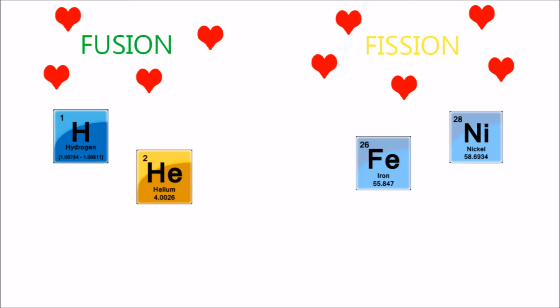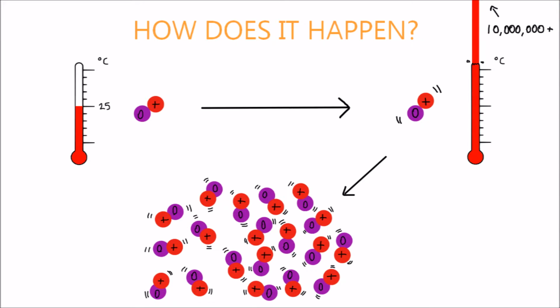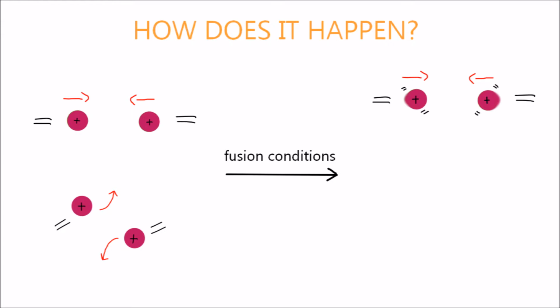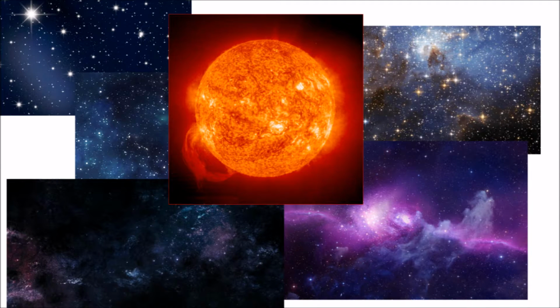Heavier elements, like certain isotopes of iron and nickel, favor fission on the other hand because they don't release energy when they fuse. Fusion can occur when elements are superheated to temperatures of tens of millions of degrees Celsius and are densely packed together. Normally, atoms will repulse each other because of the similar charges of their nuclei, but under these conditions, the speed of the particles allows them to overcome these forces, and they can collide into each other and fuse.